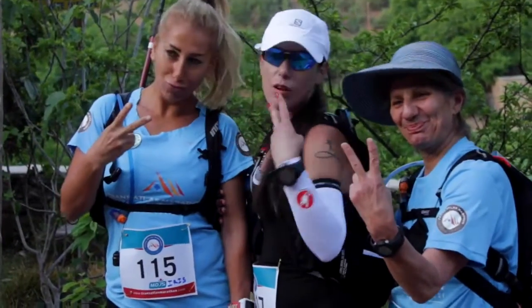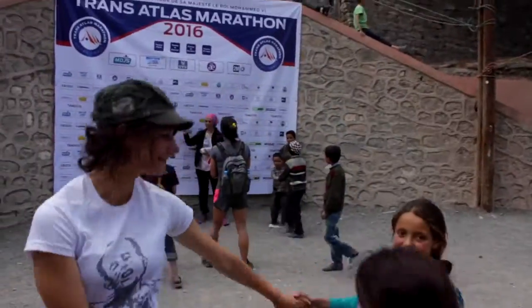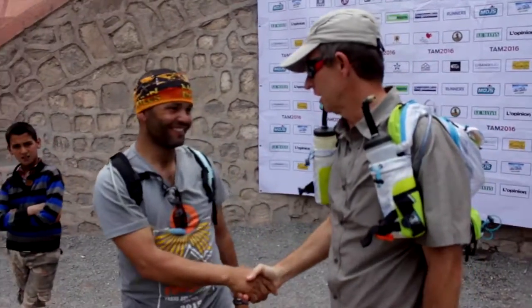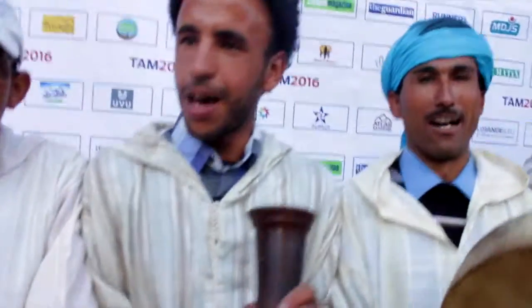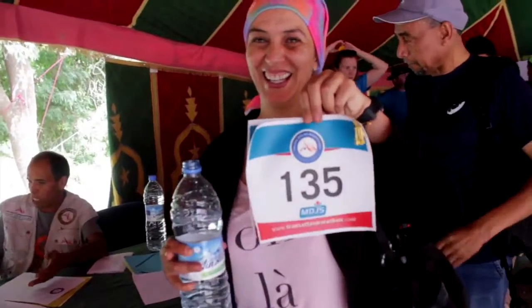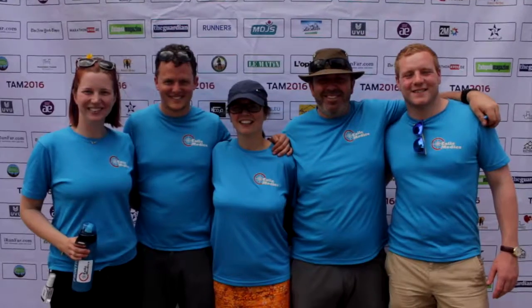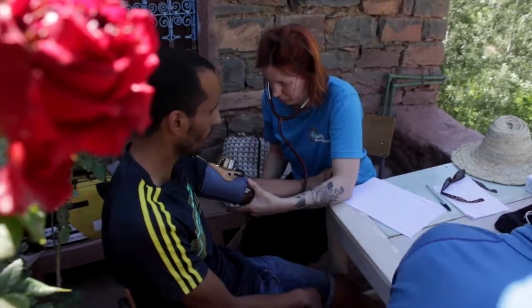A unique event on the ultramarathon calendar, the Trans-Atlas Marathon attracts runners from across the globe. Travelling the length of Morocco's High Atlas Mountains, the participants cover a distance of 285 kilometres in 6 stages. Food and accommodation are provided by the organisers, and a team of doctors and nurses are on hand to provide medical cover at checkpoints and at the end of each stage of the race.